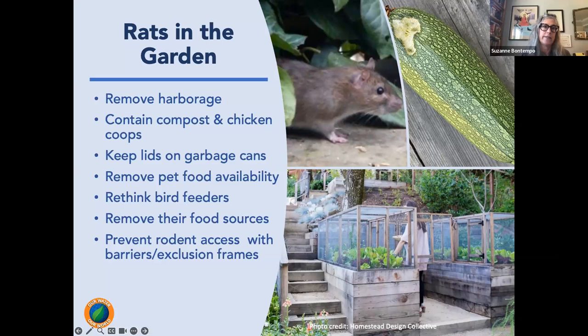Then it's going to open up that area and make that area more exposed, which means now the rodents are exposed. And then guess what? Our raptors, such as those hawks, are going to come down and feast on those rodents. So that's going to be step one.